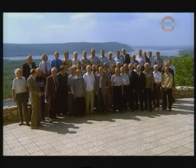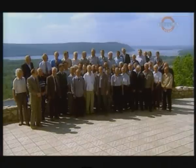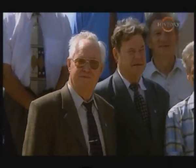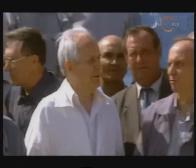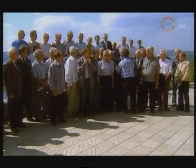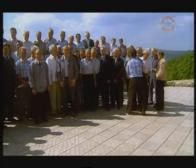Back at Kuznetsov, the team that designed and built the NK-33 is still together. Though now in his 70s, Valentin Anisimov remains chief designer of engines. He and the team are ready to resume production of the NK-33. We've been waiting for this for a long time, for 20 years. All the decisions on that have already been taken. Production of these engines will be restored in Samara.